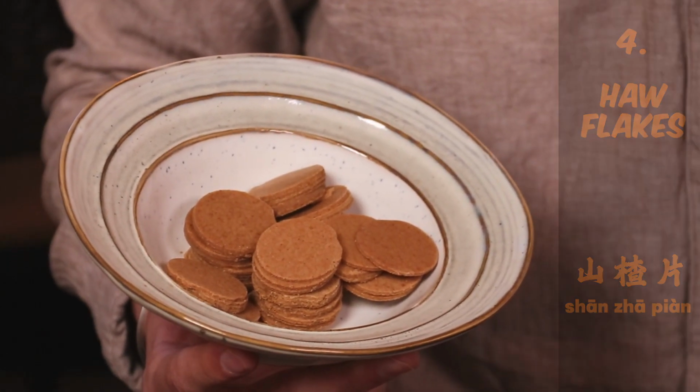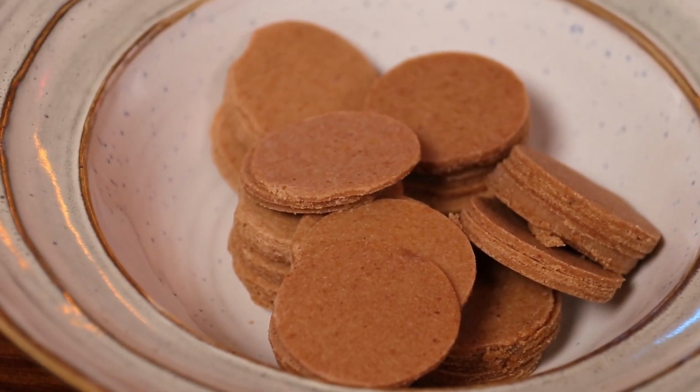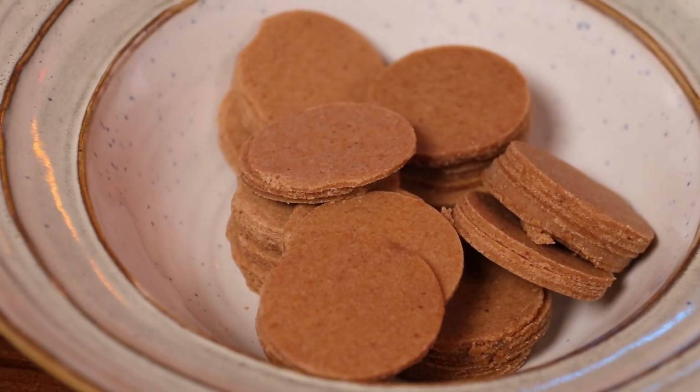So the next one that we're going to be talking about is haw flakes, or in Chinese, shanjiabing or sanjiapian. And these are made using the Chinese hawthorn. So these pale and dark candies are usually made into round discs like this, as you can see. All right, guys, so there's a very sweet and also a very sour flavor to that as well. The sourness comes from that Chinese hawthorn that they've used to make it, and the sweetness obviously comes from the sugar that's added.